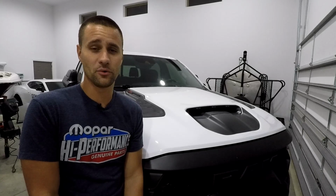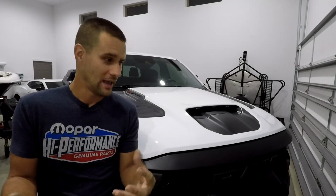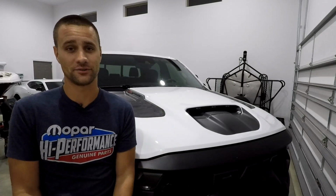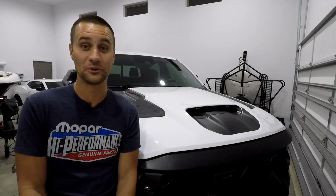But it's kind of a cool thing from a manufacturer, letting customers add more power, add more traction, and go faster down the drag strip, on the racetrack, whatever you're doing with your car.